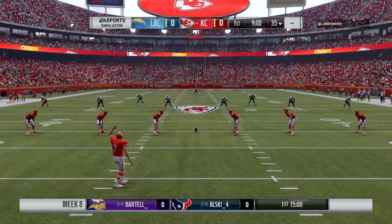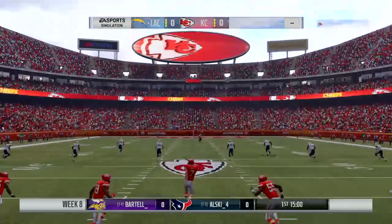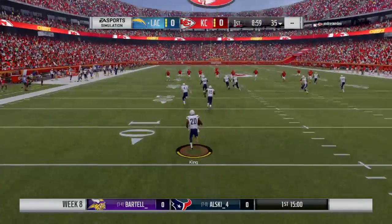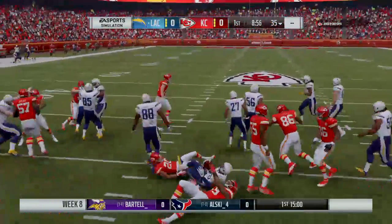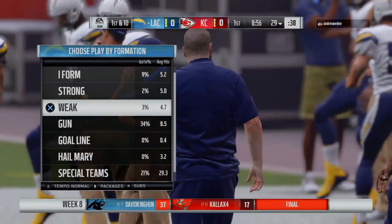Matchup between the Los Angeles Chargers and the Kansas City Chiefs. Here's Desmond King on the return. And a good return as he'll be stopped just shy of the 30-yard line.